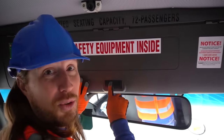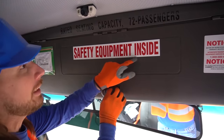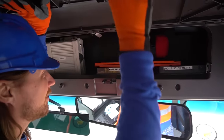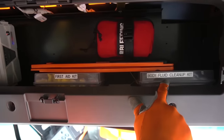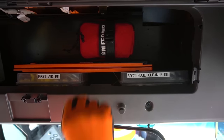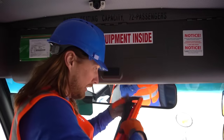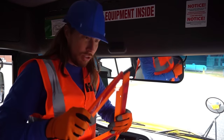All right, well, we're almost to the driver's seat, but check this really cool compartment out. Oh, yeah, safety equipment inside. Oh, let's see what we got. Check this out. Well, this is where our first aid kit is up here. We got some other cool safety stuff, and then check this out right here. Oh, yeah, this is really cool. This is called an emergency triangle.